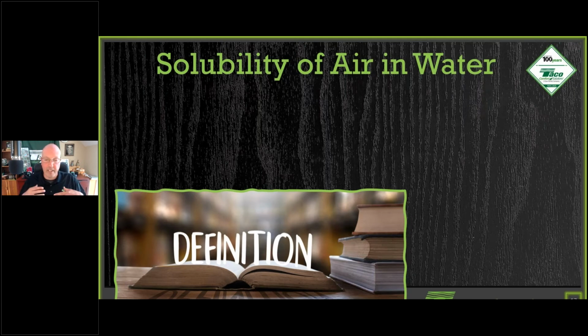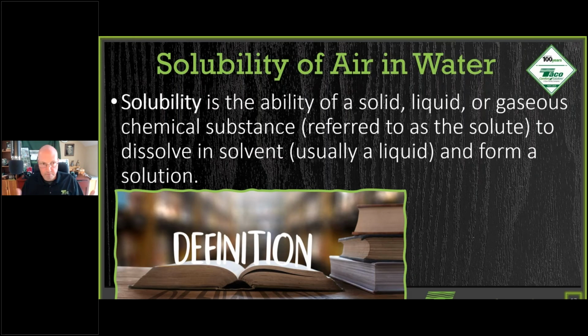And yes, I'm going to break a taboo rule of ours: we never read from the screen. I'm going to read from the screen. All right. So pulled it right out. Solubility is the ability of a solid, liquid, or gaseous chemical substance referred to as the solute to dissolve in a solvent, usually a liquid, and form a solution. That's the definition right out of the book.